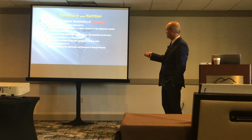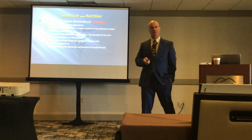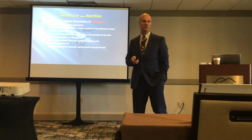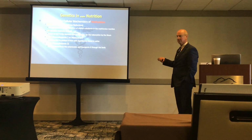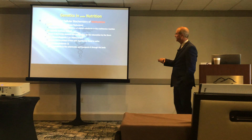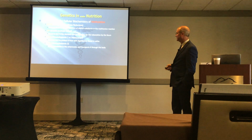So methyl B12 has a gastric intrinsic factor, and if you don't have that, your body's not going to absorb it when you eat it, okay? Because we do eat methyl B12 out of mussels. Yeah, that's food. That's meat. Transcobalamin haptocorin binds to B12 to protect it from acid degradation found in saliva, okay?